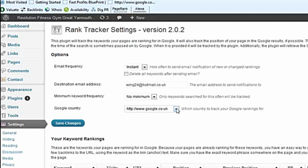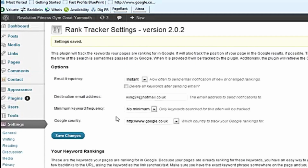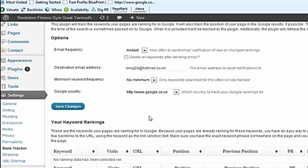And you're not interested in their ranking for other search engines. So if you're in the UK and you've built a site for a client with a company in the UK, then you're going to use the UK Google search engine. Makes sense, yeah? And that is it. You click save changes. And this is a good little tool, the rank tracker, because it gives you instant emails when people have found your site within Google.